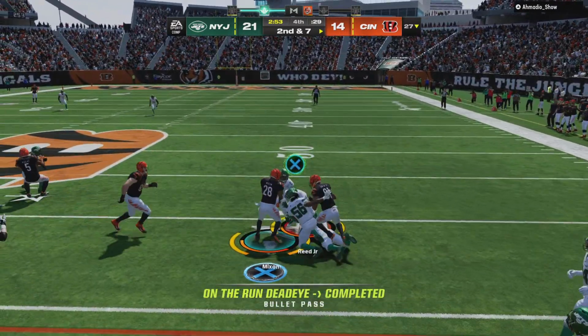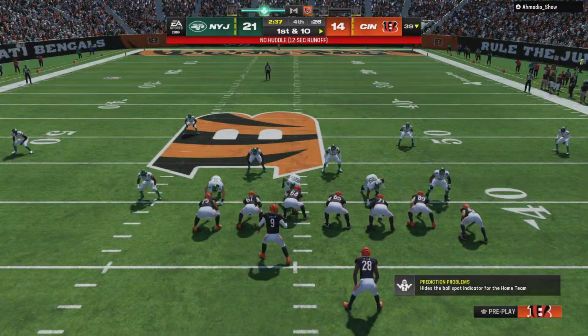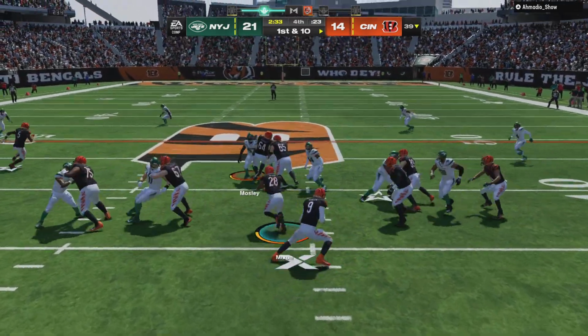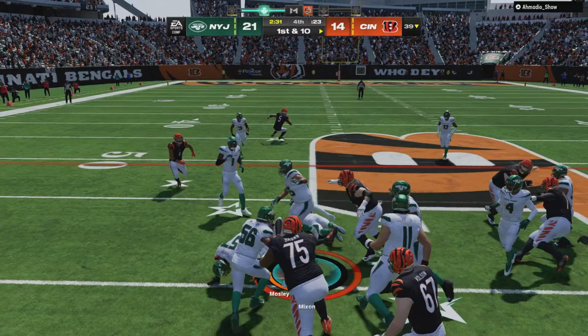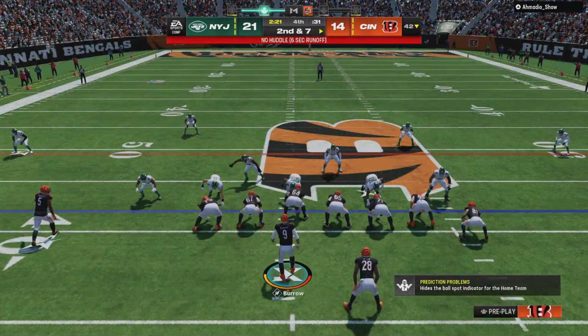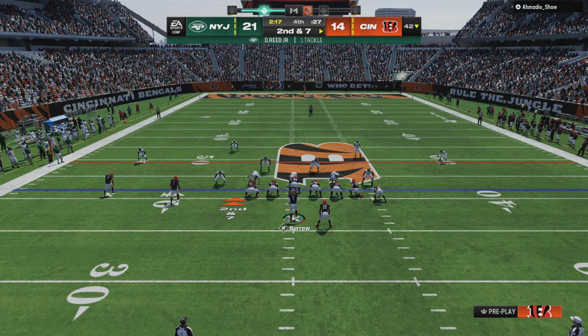Dumps it off to Mixon. And he'll get it out near the 40 to the 39. They couldn't ask for much more to this point in the second half. A gorgeous day, one-score game, 1st and 10 here. And he's going to take this ahead for right around 3 yards, but no more than that. 2nd down, 11.